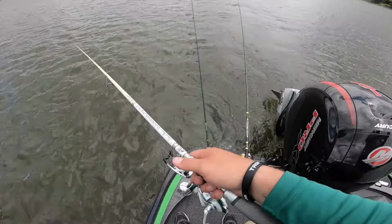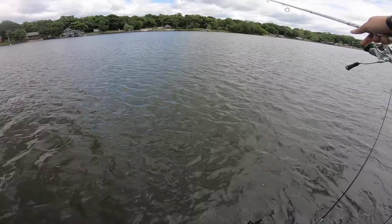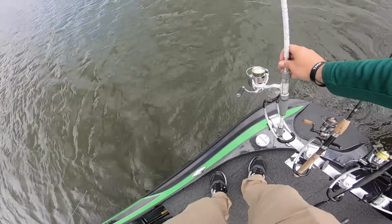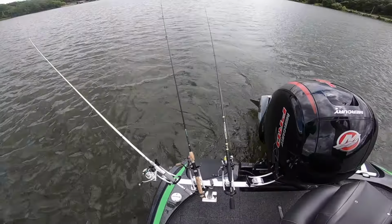So I put this one in the middle, rotated it over, and then I'm just going to cast this one over to my left. And that's really all you need. Maybe let a little more line out and then put it back in the rod holder. And that's what we call rotating the rods.